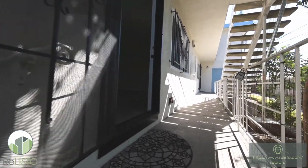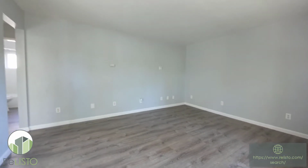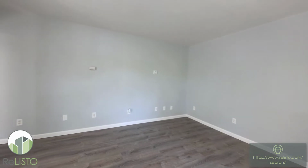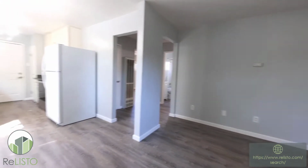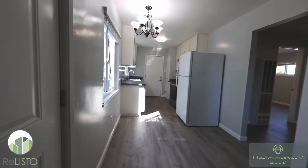We are just walking up to 2860 Brookdale. This is apartment number A, and this is a 2-bedroom, 1-bath unit. It's a multi-unit complex with parking spaces and laundry machines in the building.